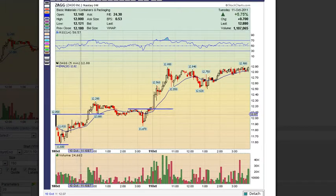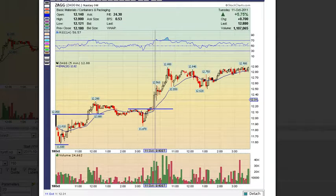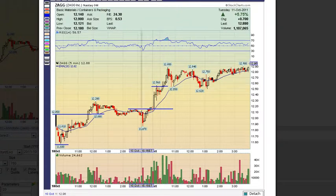So you enter at 12, the stock starts to work right away in your direction the next day. So you put a stop loss at 12. Hey, you get stopped out at 12, no big deal. It was a good trade no matter what, and so be it. But thankfully it immediately started to work, and once it started breaking up over 12.50, remember what I told you guys here?